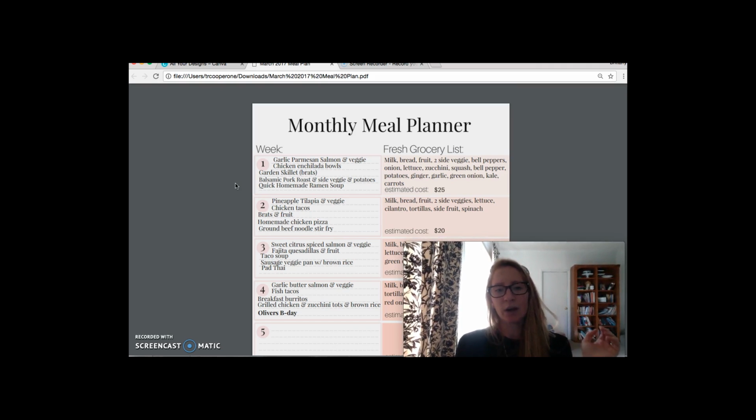Okay, so this quick homemade ramen soup is still really light, but it's yummy and has lots of fresh veggies in it, so it's a really great alternative to those heavy, hearty soups that we all love.